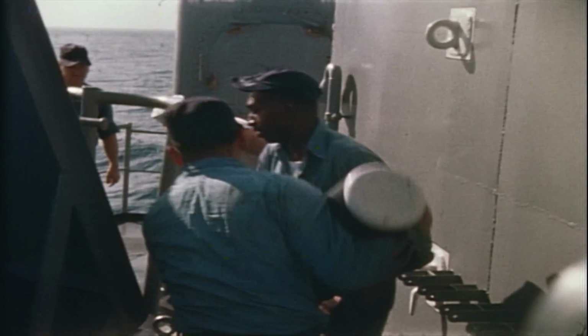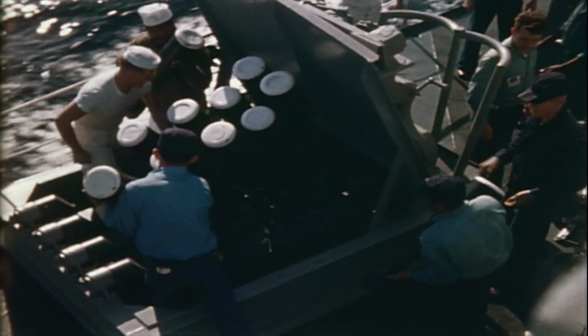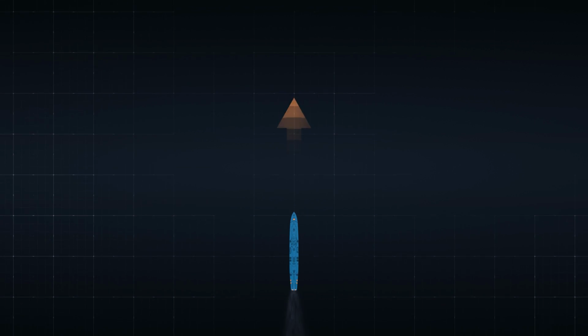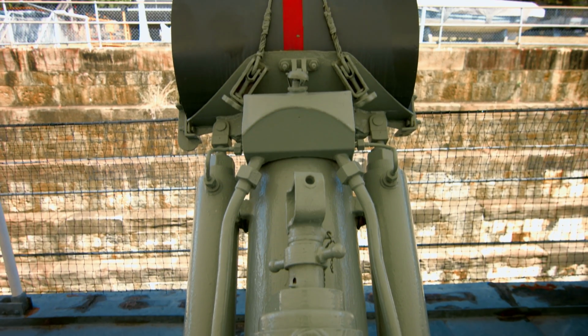The Hedgehog mortar launcher was another anti-submarine weapon of the River class. It fired 24 30-kilogram bombs ahead of a ship. A salvo from a Hedgehog covered an area of more than 30 meters in diameter. The system was effective, but unreliable at first. That's why depth charges remained the primary anti-submarine weapon of River-class frigates.